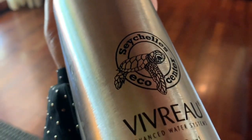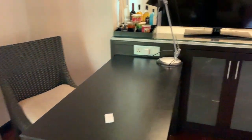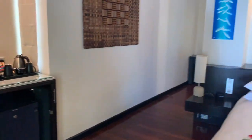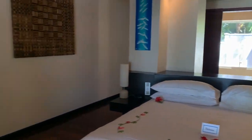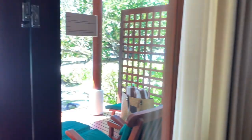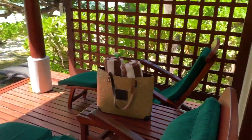I do have to mention that the property is not great in service. Actually, it's probably not going to make you happy in the service offering front, and also privacy will be a little bit lacking, as the villas are quite close to, actually probably right next to each other.